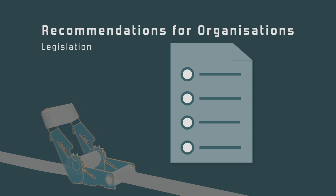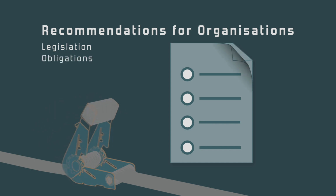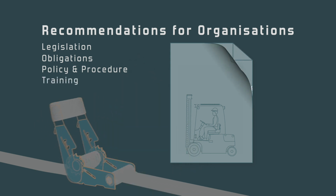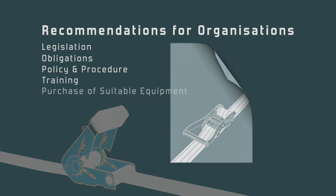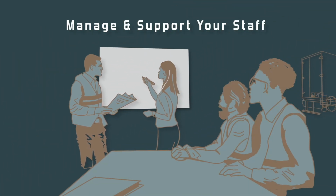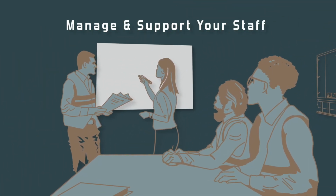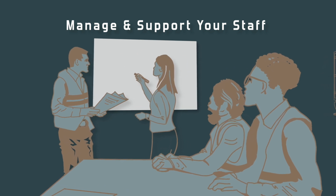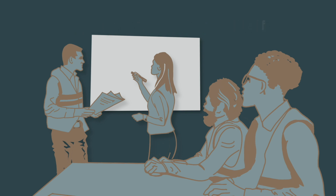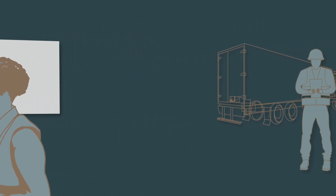As an organisation, understand the applicable legislation and your obligations, including the development of policies and procedures, training and refresher training, and the purchase of suitable load restraint equipment. Manage and support your staff. Know the roles that each team member plays and the different types of vehicles that they work with. Regular and targeted training sessions are crucial for the team to know the different requirements.